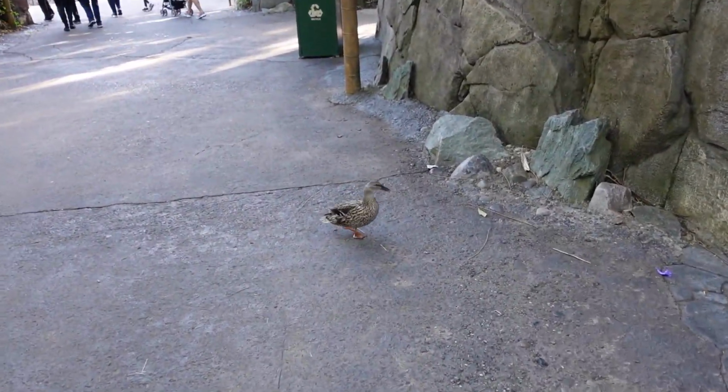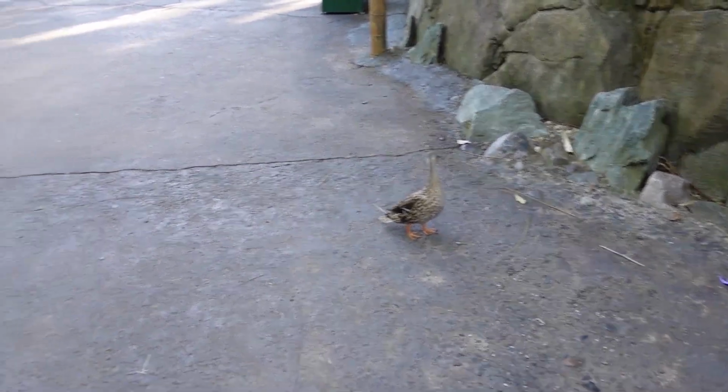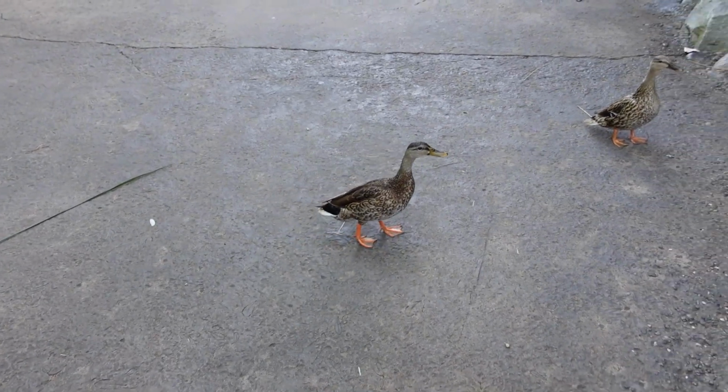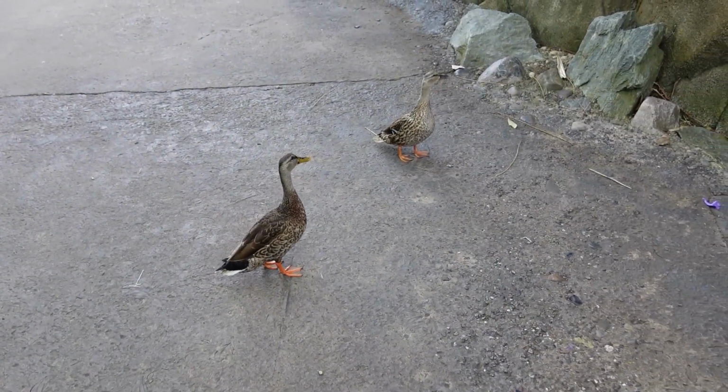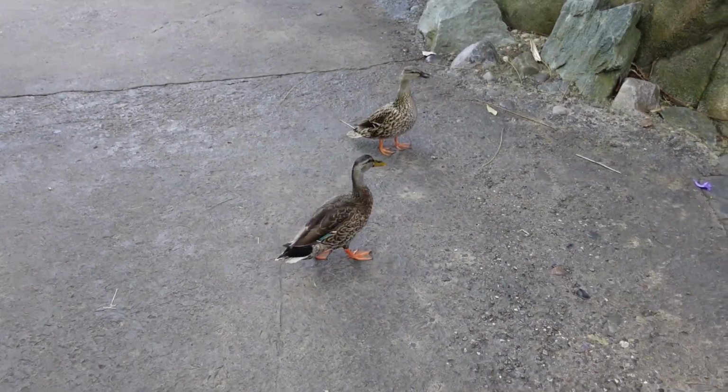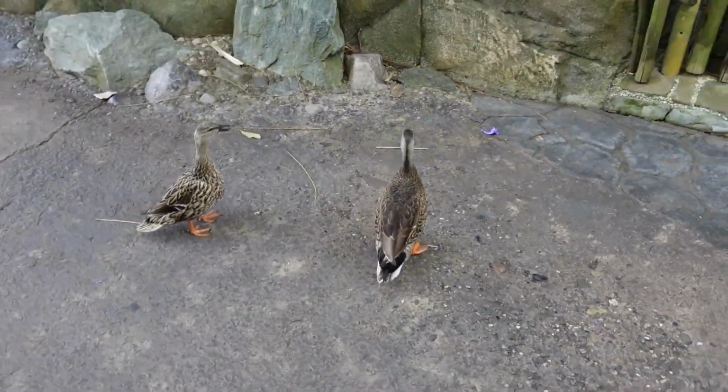Uh-oh. Rare sighting. Disney ducks. It's Bella and Daisy, we think? I think they're both females. Della and Daisy. Quack, quack. Don't worry, we're not going to hurt you.